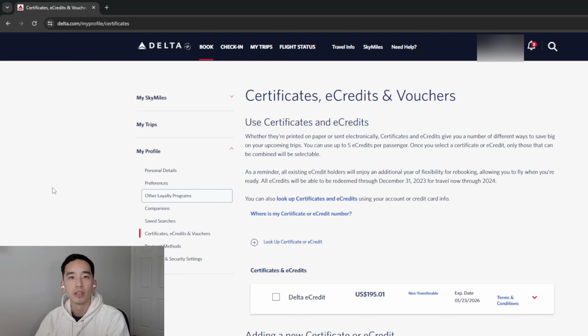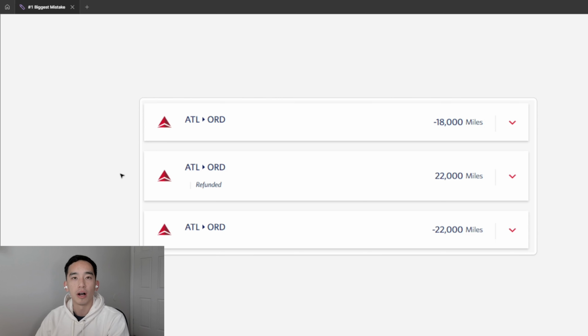I want to point out, this only works if you buy a main cabin ticket or above and you book directly with Delta. If you book on sites like Expedia, then this won't work. In this example, I bought this Delta flight with points, but the same idea applies: if the price drops, you can get refunded the difference.